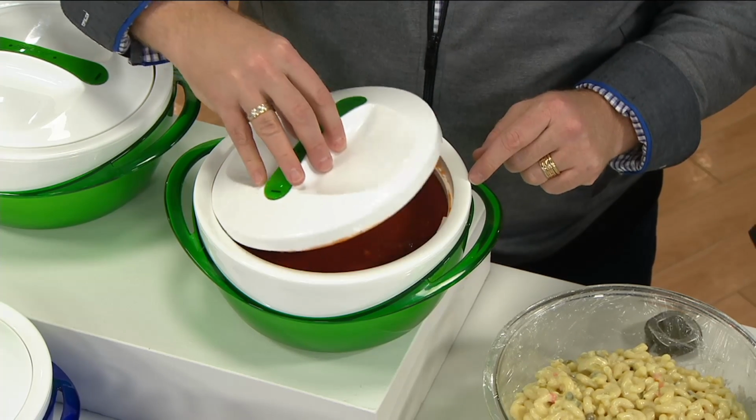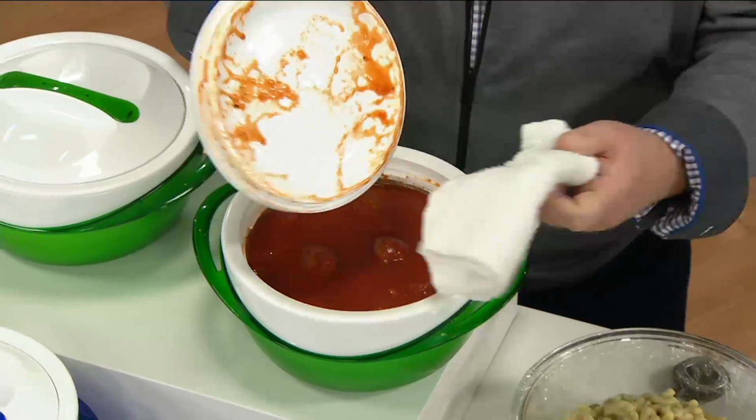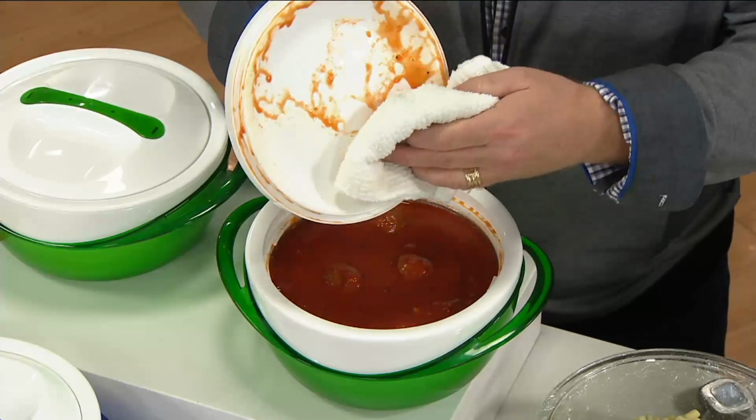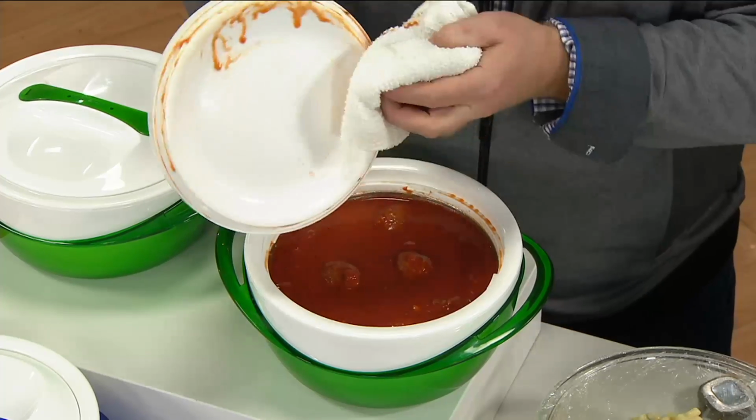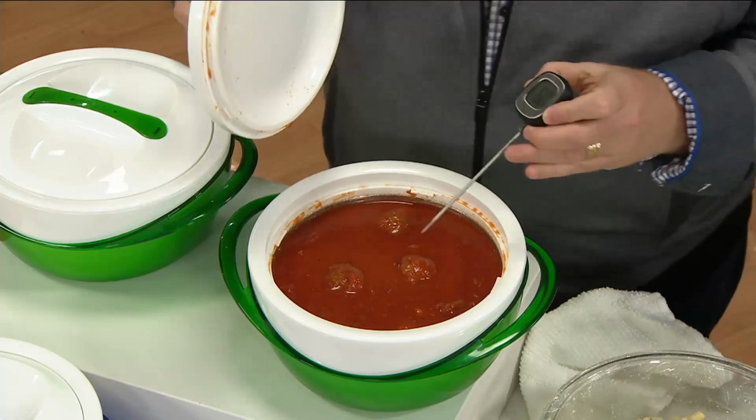Ready? 1, 2, and 3. Oh, I see some steam. By the way, more importantly, don't worry about this. Look at this. Look how easy that is. Yeah, wipes clean. How great is that? And that is still nice and toasty, hot to eat.